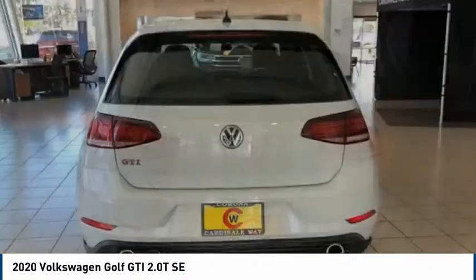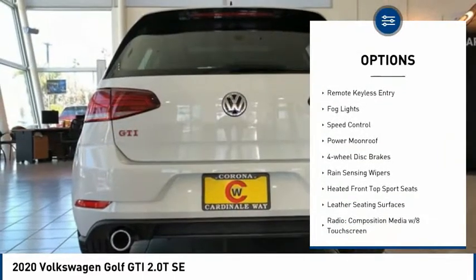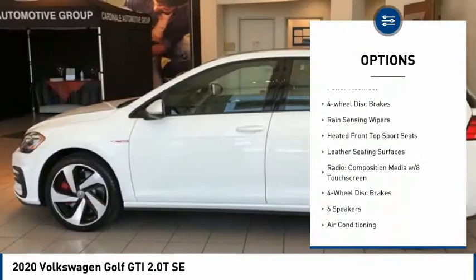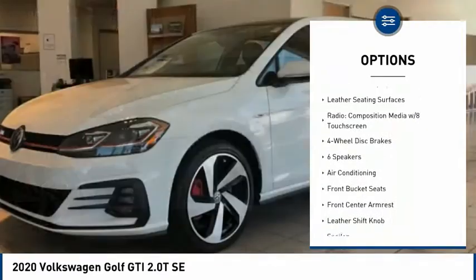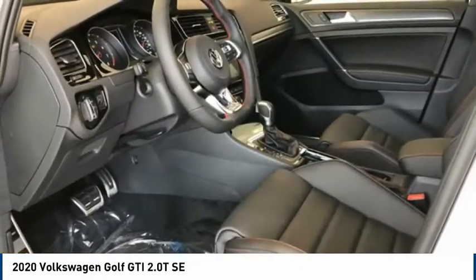Here are some of this vehicle's great options: electronic stability control, alloy wheels, brake assist, traction control, remote keyless entry, fog lights, speed control, power moonroof, 4-wheel disc brakes, rain sensing wipers.